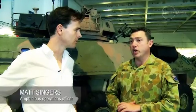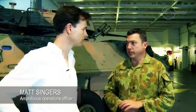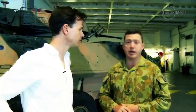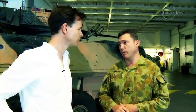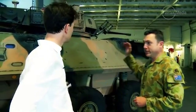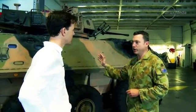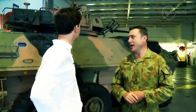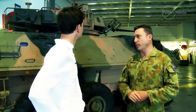It's very exciting. So in here we're capable of taking the main battle tank, so we can fit 11 of the main battle tanks on, or various armoured vehicles and other heavy vehicles that the Army operates, including personnel. And this is a tank? No, this is the ASLAV, so it's an Australian light armoured vehicle. It is not the tank. This weighs about 13 tonnes and is the baby of what you would class as the main battle tank.